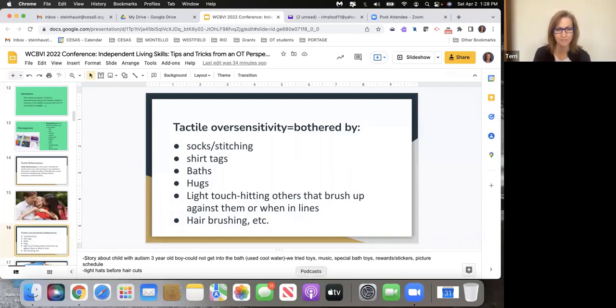And for haircuts, you can wear tight hats, put them on really tight, like a swim cap, and drive to the beautician or the beauty shop and then take it off. It can make it less sensitive. That's just one little tip if you could do that.